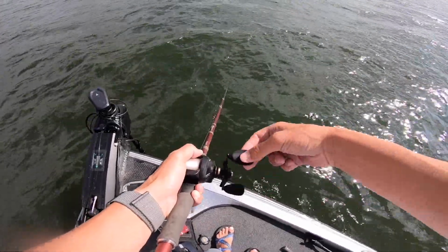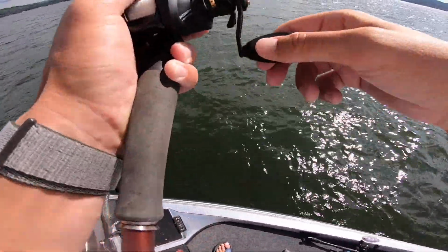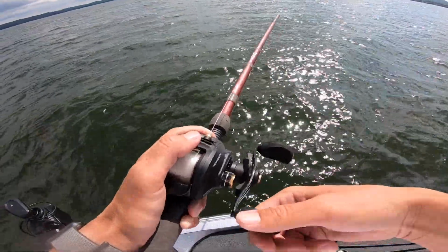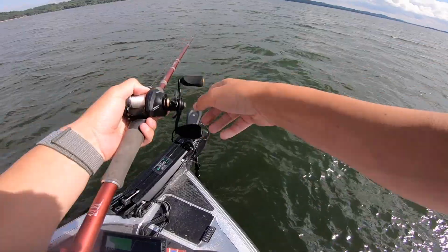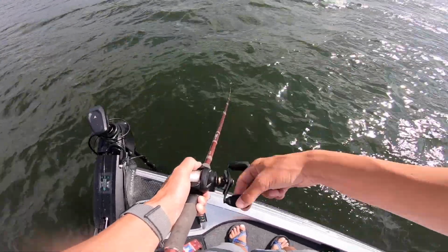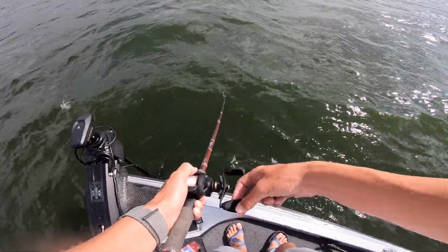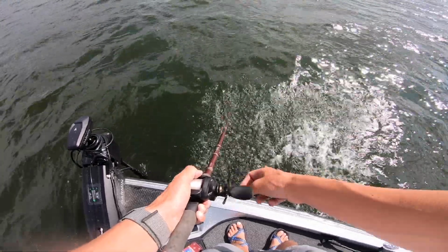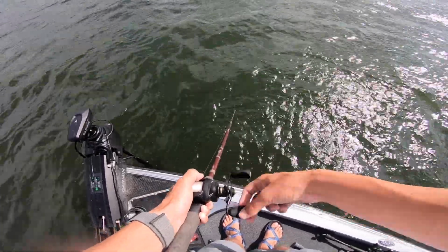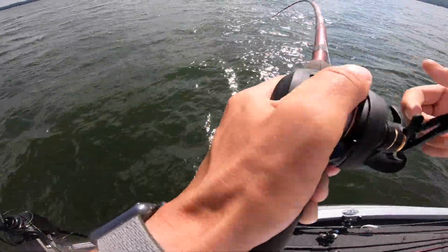That was back-to-back casts too. That cast I just made wasn't quite long enough. All right, this should get bit again. The problem is, the 2 casts that I've caught them, I got the bait down super quick. I reeled hard, super quick to get it down. Oh, I just got bit right there. Oh, there we go. God, they're right under my feet, man.